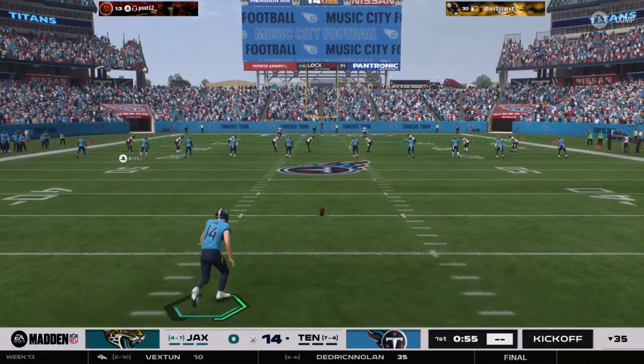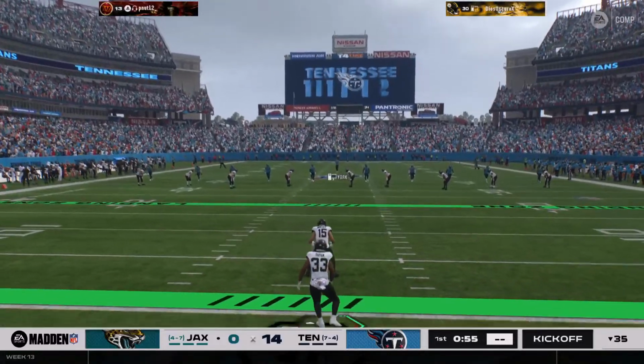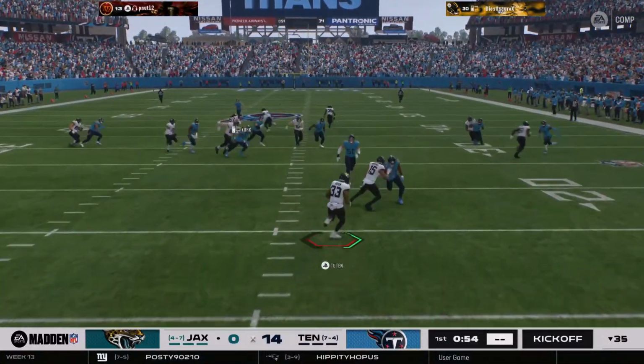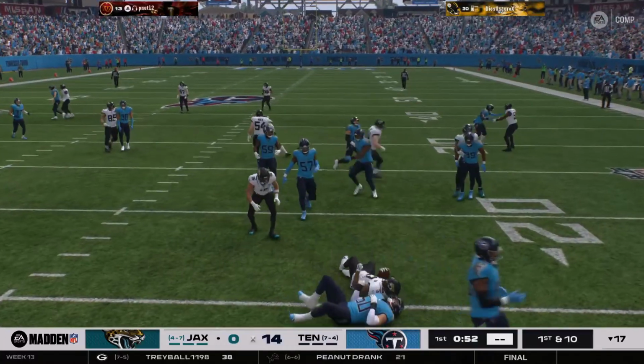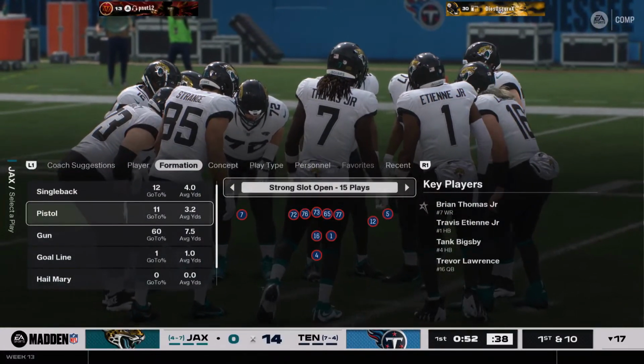The kickoff team is out on the field, and we're back to it as the kick's away. This taken in at the goal line, and that's well done by the kicking team. He's only able to make it past the 15-yard line.